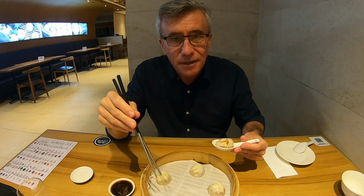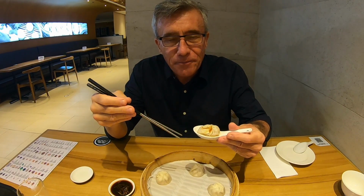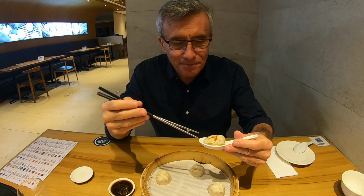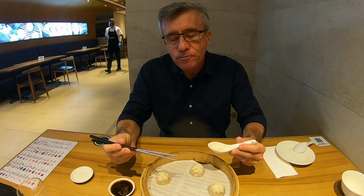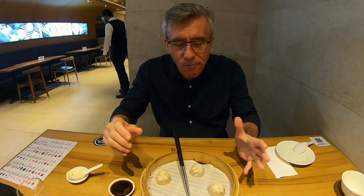Apparently too, the number of twists in the top of the dumpling show the craftsmanship that's gone into the making of it. And this has 16 twists or something. Here we go. Oh, it's just a flavour bomb. That is just divine.